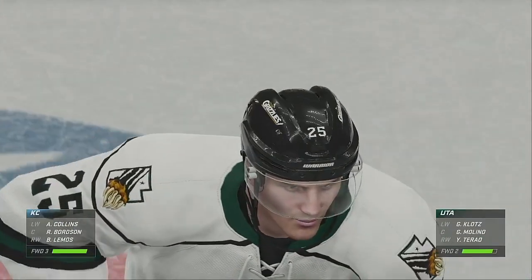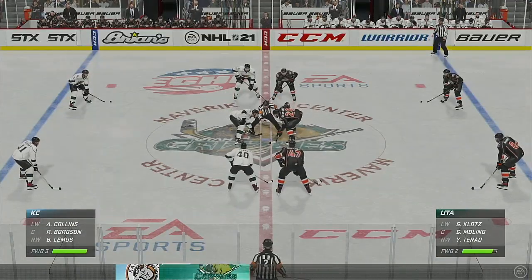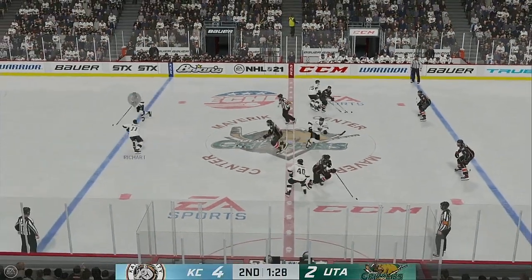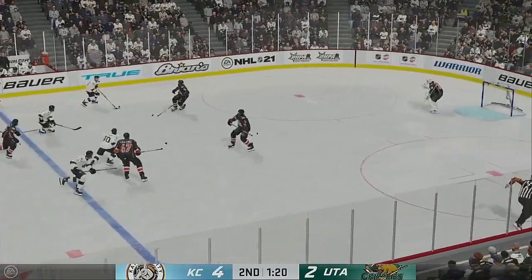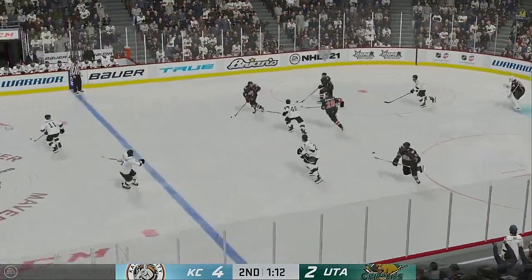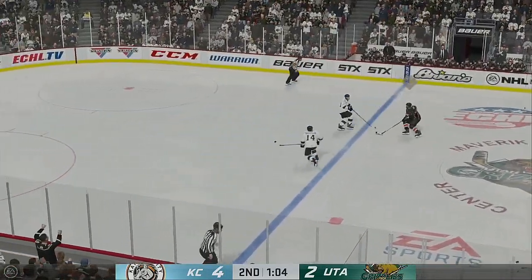Utah's answered back here in the late stages of the second. They have to hope this goal signifies the point in the game where it turns. They haven't been very good up until this point. The Grizzlies win it. By number 25, Garrett Klotz, assisted by number 11. Sends the pass over. Time of the goal. Puck scooped up by Crawford. Gaining momentum up along the side.